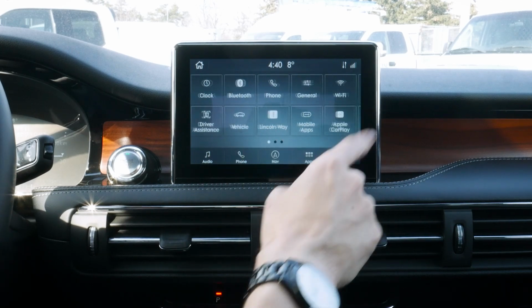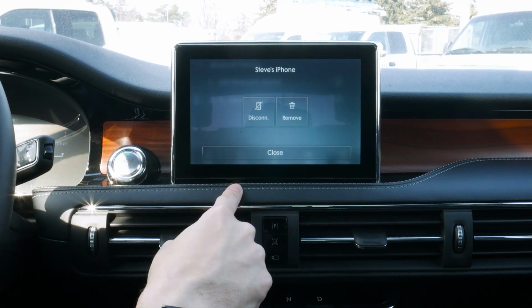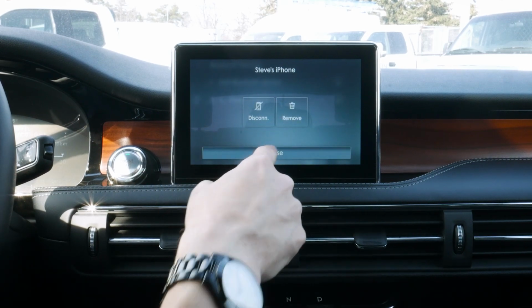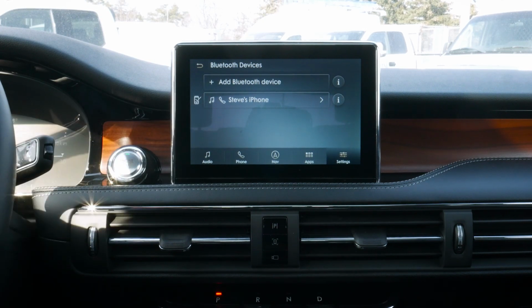We just go to settings, scroll across to our phone, view devices, select my phone, and then we can disconnect or we can completely remove it. But I'm just going to leave it connected for now, just for this specific test. But it's that simple to connect an iPhone to the vehicle.